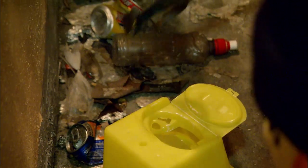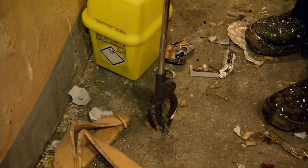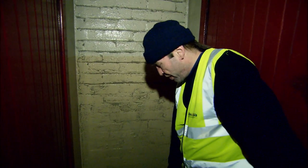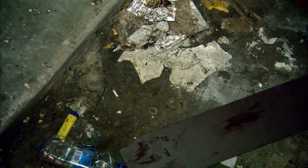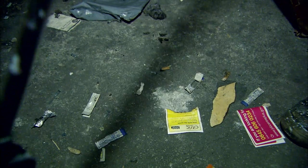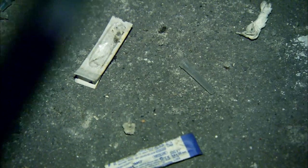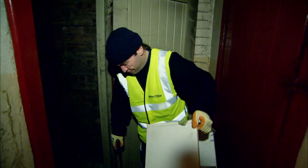If you're going to clear derelict houses around here, you have to be aware of the medical dangers. There's always a threat of hepatitis, whether it's B or C. Always AIDS problems. Slight, there's some here. There we go. The more you look, the more you find. Don't know why they don't make them glow in the dark. It'd make our job a lot easier and a lot safer.